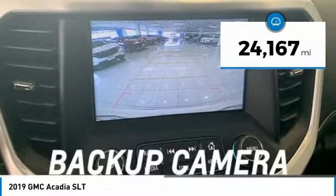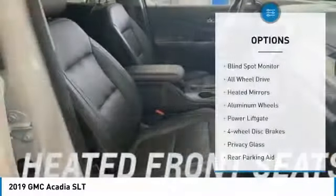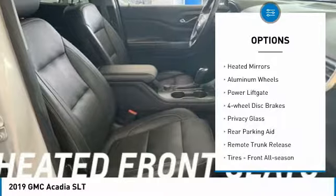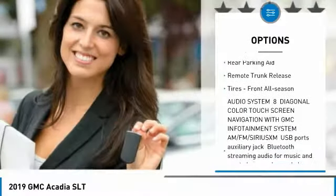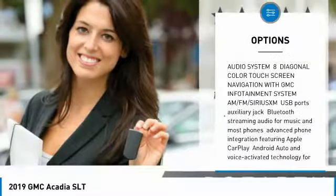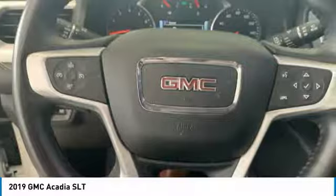This vehicle has less than 25,000 miles. Here are some of this vehicle's great options: blind spot monitor, all-wheel drive, heated mirrors, aluminum wheels, power lift gate, four-wheel disc brakes, privacy glass, rear parking aid, remote trunk release, front all-season tires.